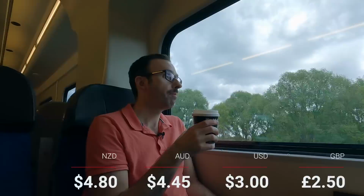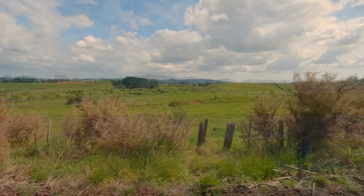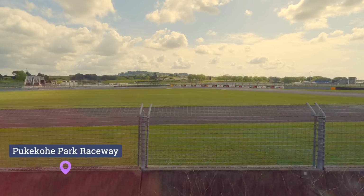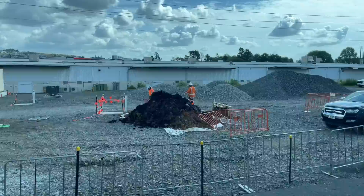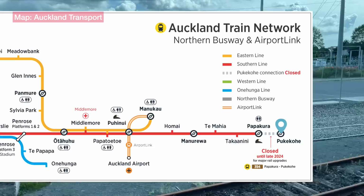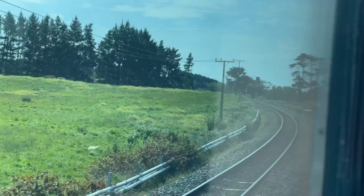We passed quite a few housing developments. However, there are no railway stations nearby. We reach 90 kilometres per hour through this section. This is both the horse and motor racing circuit. We've just left the Waikato and entered the southernmost part of the Auckland region. The railway station is being upgraded and the line from here to Papakura is being electrified, allowing Southern Line trains to run an additional 19 kilometres. This replaces a diesel service that ran as a shuttle.